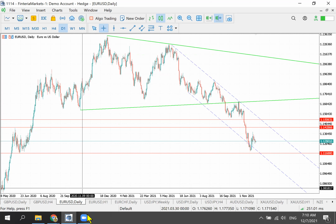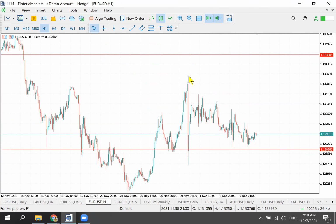So let's also move to the hourly time frame. Right now we are in the consolidation phase. So we saw these sharp movements which occurred on November 30, when basically Jerome Powell said that he's wrong about transitory inflation, that the word transitory needs to be removed. And actually this was a very hawkish signal from the Fed. And so far we see that this currency pair is drifting sideways, so there are no substantial movements.